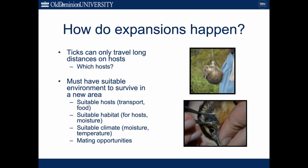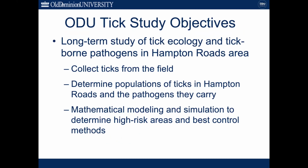And a lot of times when we're thinking about immatures moving, well, they better be lucky enough to have moved with a tick of the opposite sex, or there's not going to be any mating opportunities once they get to a new environment. And so there seems to be this whole complex need for things to happen for ticks to be moving into a new area.